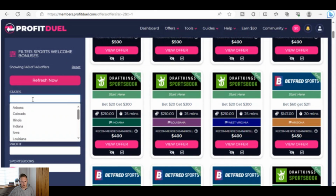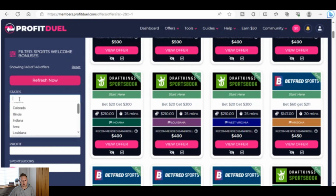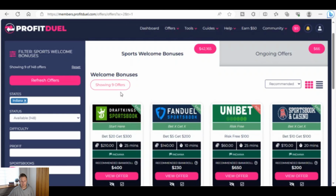But let's say, for example, you're in the state of Indiana. All you're going to do on this left-hand side in the filter, click on states, and you got Arizona, Colorado, Illinois. There's Indiana, then you got Iowa, Louisiana, Maryland, Michigan, New Jersey, New York, Ohio, Pennsylvania, Virginia, West Virginia, or Wyoming. So if you're in any of those states, this video is going to be super, super valuable to you. But we'll click on Indiana and then click on refresh now. And with that filter on, you can see there's 9 offers showing, and we can scroll through these.